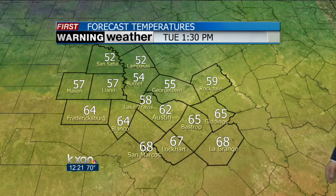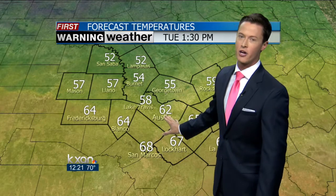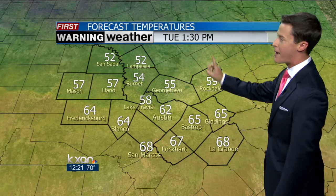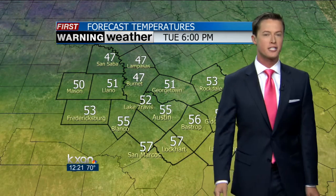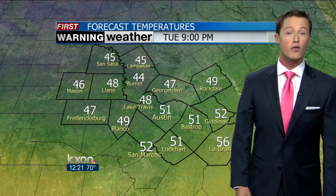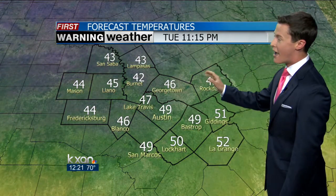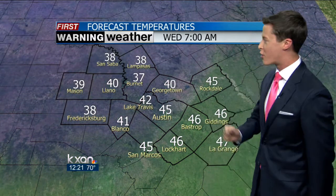We're going to start you off right here on our in-house high-resolution model at about 1:30. And again, just like we saw on the current temperatures, you can see that front still positioned west to east across the map. But as I advance this through the afternoon, look at those darker greens and purples starting to spread southward. That is that much colder air. 51 in Georgetown by 6 p.m. As I advance this through the overnight hours, you can see those temperatures falling into the 40s by 10 p.m. and then into the 30s and 40s pretty much area-wide by the time we start our day tomorrow.